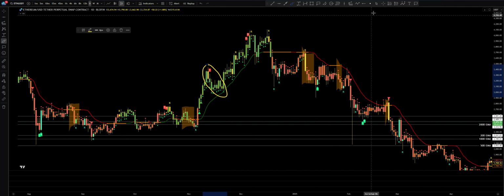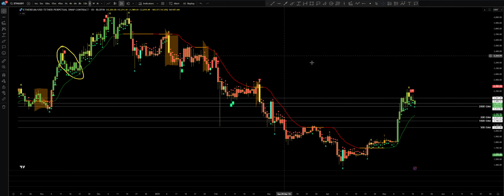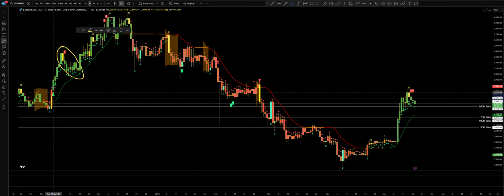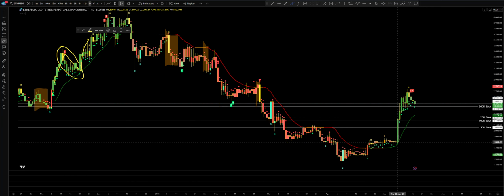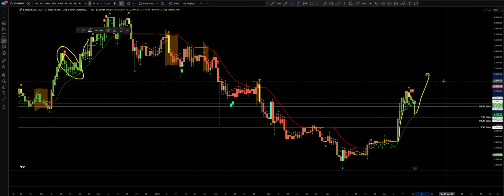So how does that look if we want to match? We took off. We backtested the trend line and then took off. So I'm thinking we have taken off. Need to cool down on the MACD and RSI, retest the trend line around 2300, and then we take off again. That's probably going to be sometime in the end of May or first week of June.